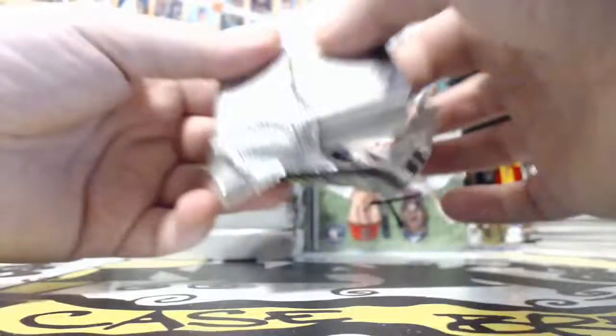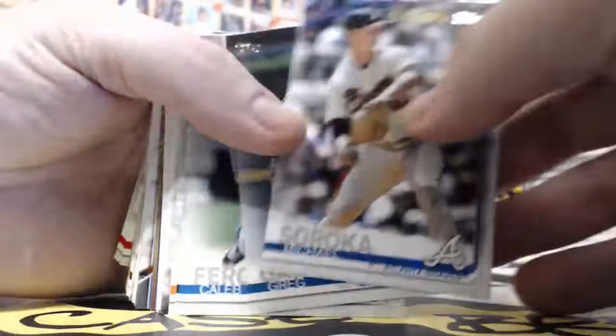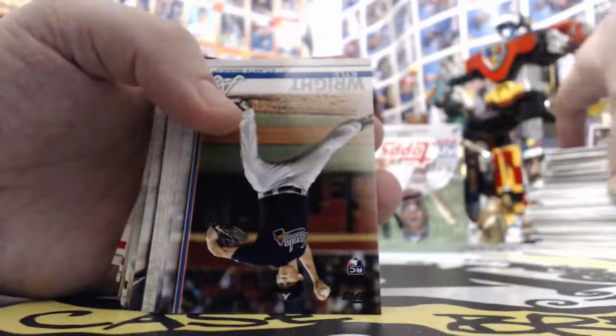I'd like to hit another double auto. That'd be nice. We hit one so far. The Chris Sale, Jason Varitek for the Red Sox. There's like 20 or 30 different dual autographs. It was a long checklist. Something like that.